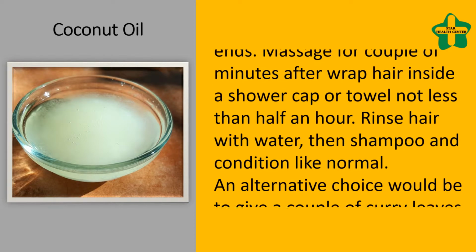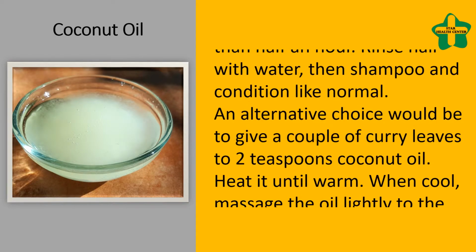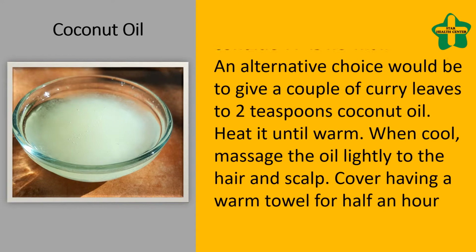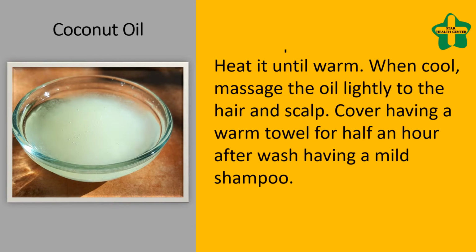An alternative choice would be to add a couple of curry leaves to 2 teaspoons coconut oil. Heat it until warm. When cool, massage the oil lightly into the hair and scalp. Cover with a warm towel for half an hour, then wash with a mild shampoo.